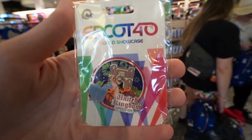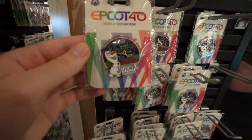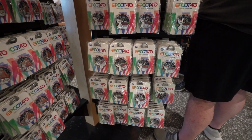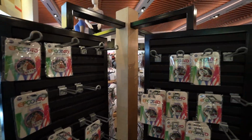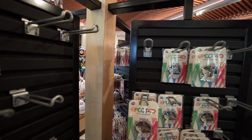There's this one. Right here you have Olaf with Norway. I'm surprised they didn't put Anna or Elsa on that. Just Olaf. I think that's going to be all of them though at this point. So you do have quite a number of pavilions that you can get with their respective characters. So definitely check this out. They are 18 bucks a piece, so that will be a little pricey if you're looking to collect all of them.